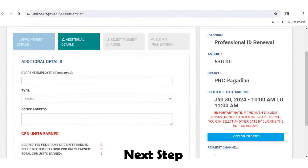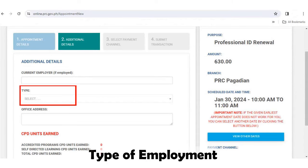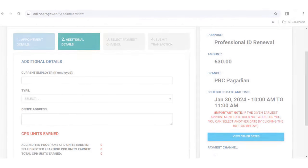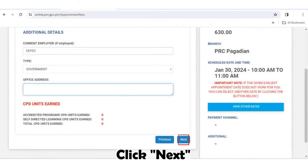In the next step, you will need to provide additional details. You will need to provide your current employer and also what type that you are employed, and then the office address of your employer. You may also find here your CPD units that you have earned, and lastly click the next button.